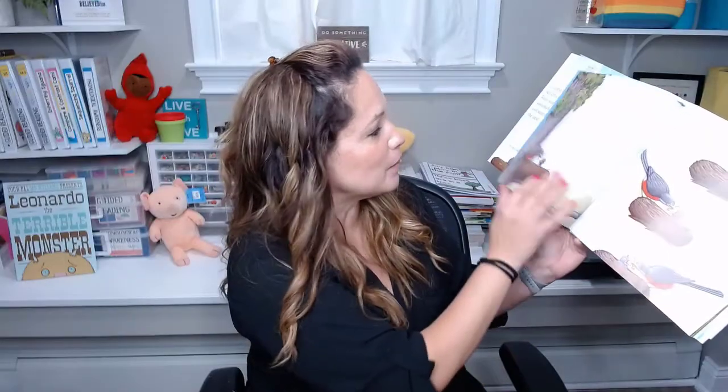Now, I know our students are not yet writing sentences or anything, but there's a way that you can add dialogue in pictures without words yet. And this is a great book for that. It's called Fly by Mark Teague. And it's also a wordless book. And it's such a fun and cute story about a mama bird and baby bird. The baby bird wants the mama bird to feed him, but the mama bird says, no, you got to come out of that nest and you got to learn how to fly.